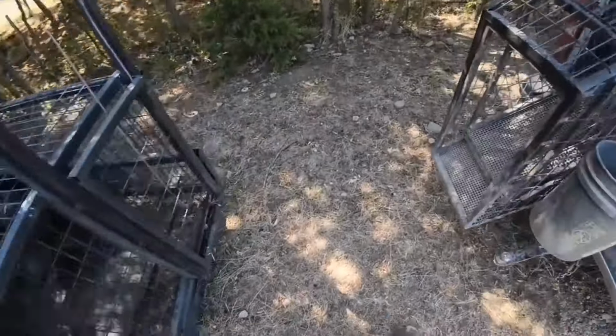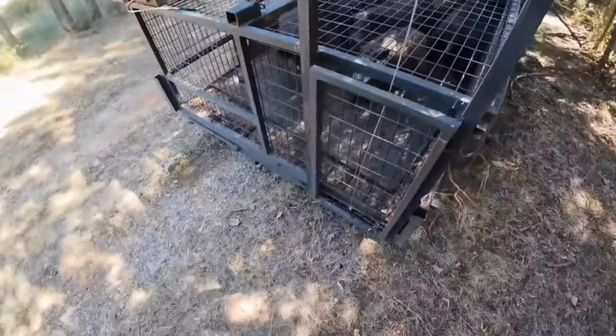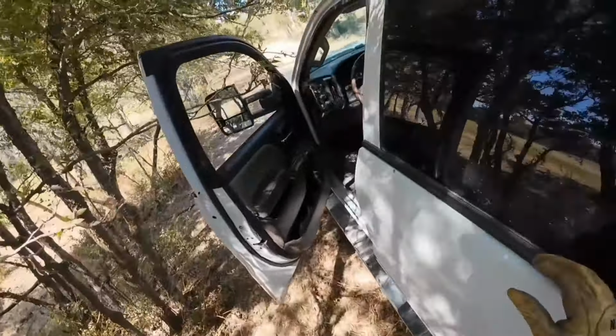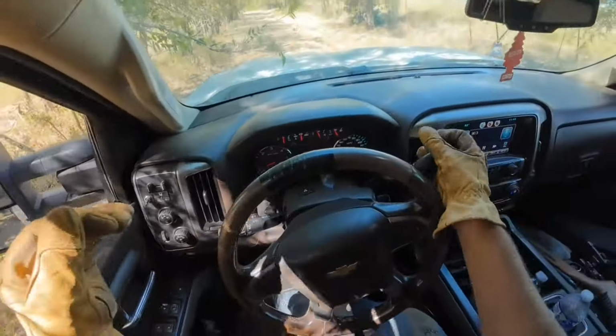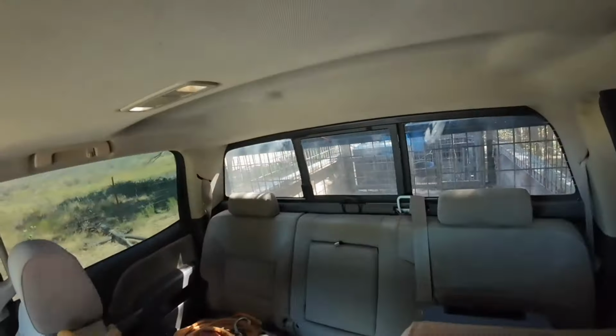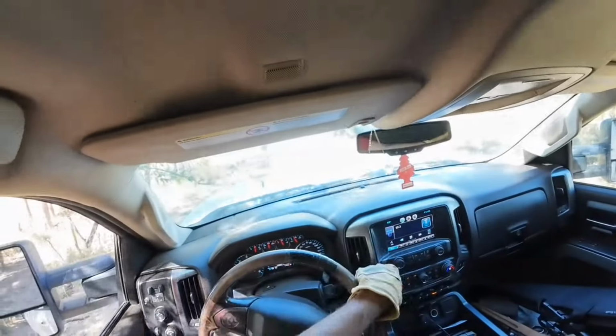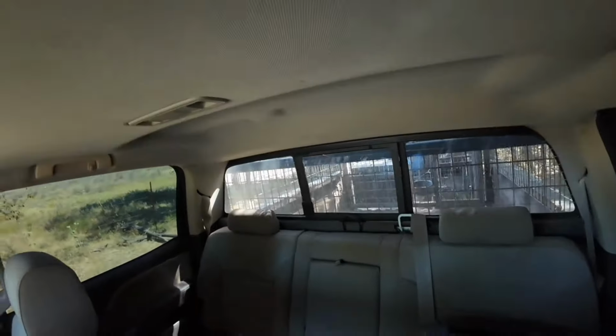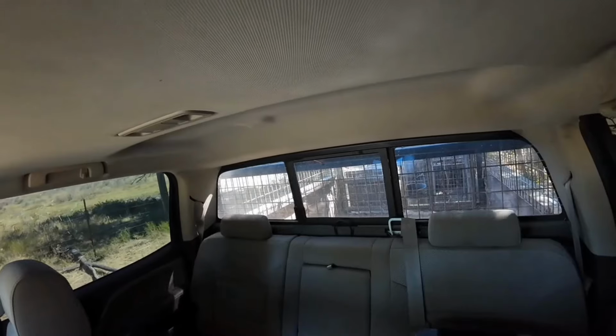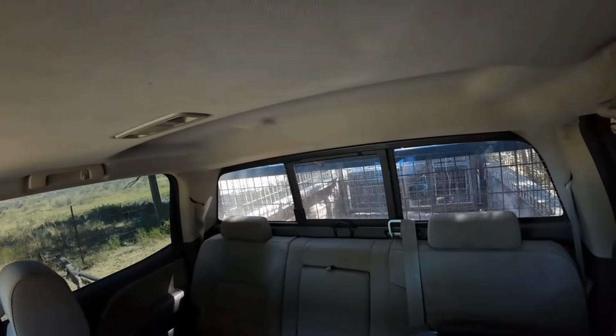Oh my gosh. Can't remember for sure, but we'll get back here and see. It's been a while since I've loaded out of this trap. Let's see, I want to get good and square with it. You don't want anybody getting out. I don't think there's any little ones in here. Actually, I think this is all big hogs.